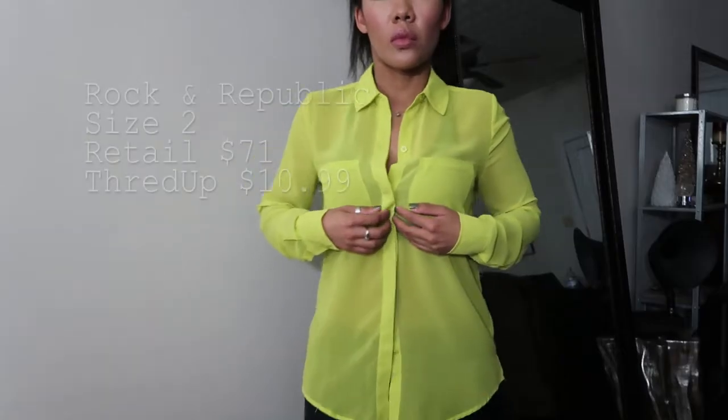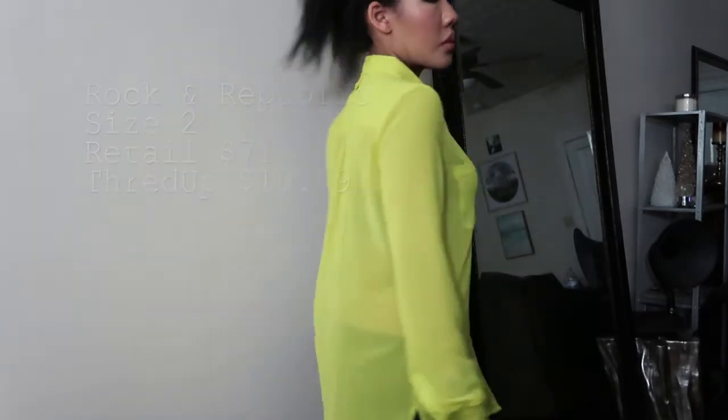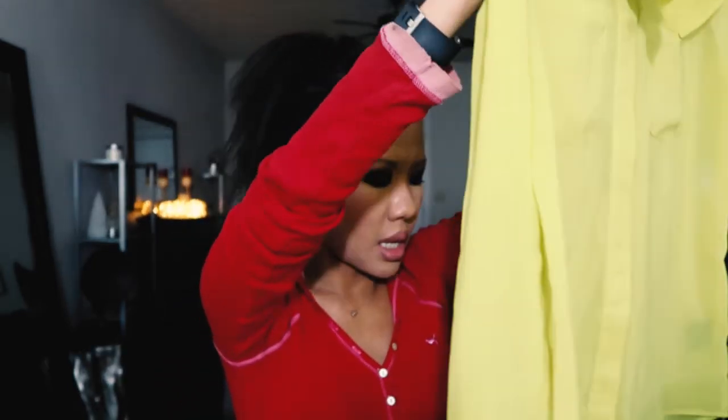And then the next thing is a blouse by Rockin' Republic, size 2. And it's like a chartreuse. My coworkers are going to be like, WTF, because I never wear color. I mostly wear blacks and neutrals. So, yeah, it's kind of stepping out of my comfort zone with this. Kind of see-through. I'll definitely have to wear something underneath this, but I don't think the camera is going to truly pick up this color. It's like a highlighter neon chartreuse color.